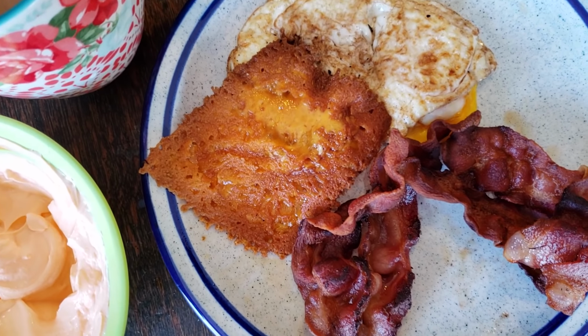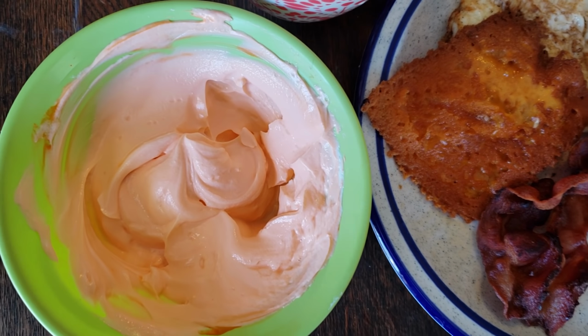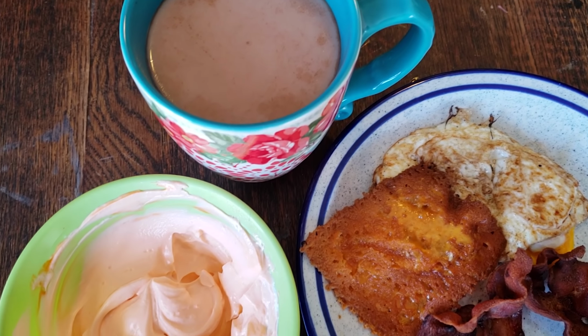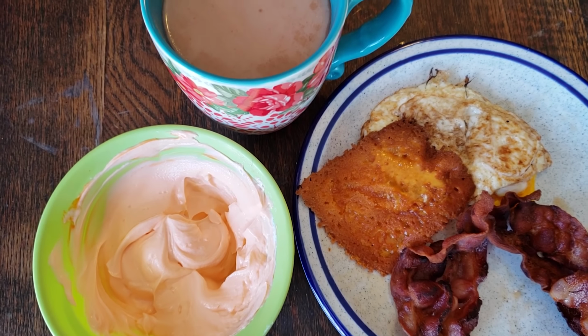2 fried eggs, 40 grams of center cut bacon, 1 ounce of cheddar cheese fried in a pan, 1 cup of 0% fat Greek yogurt sweetened with orange vanilla Mio water enhancer, and 1 cup of Keto brew with stevia and heavy whipping cream. And that is going to be my first meal of the day.